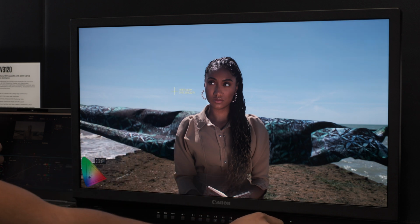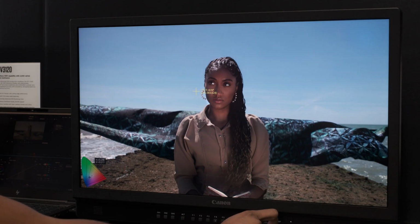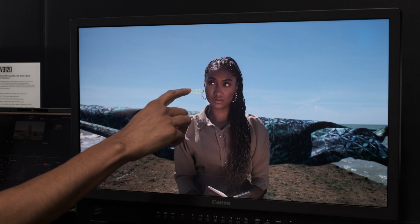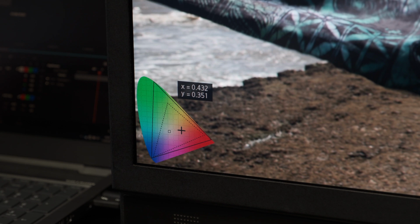It allows me to deep dive into the image and select any pixel I want, and I get a wealth of information. So if I go onto the blue sky here, it will tell me that this pixel is specifically 169 nits, and it will tell me the coordinates on the CIE chart as to what color that is as well. And this could be used for many different ways.